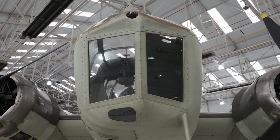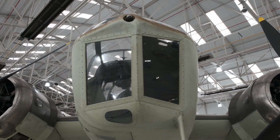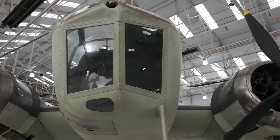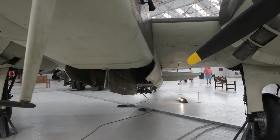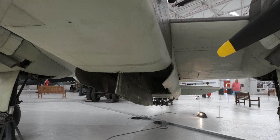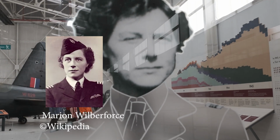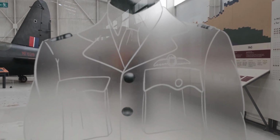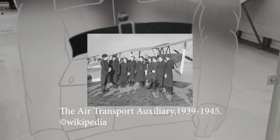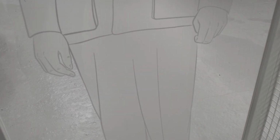So this is a Bristol Blenheim. Yep. Canadian built Blenheim. Top speed on this one, 266 miles per hour. Commander Marion Wilberforce. She gained a pilot's license in 1930 and by 1945 was qualified to fly over 100 aircraft types, including Lancasters and Mosquitoes, and she flew privately until her 80th birthday.